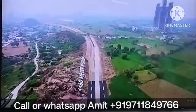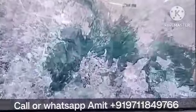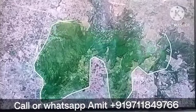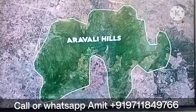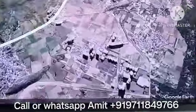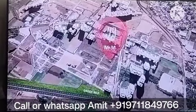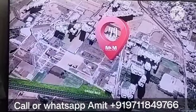So instead of taking right to NH48, we will take straight. That is towards M3M 79. So this is the Aravali's area. And just over here, this is the land parcel of M3M 79, the Golf Residences.